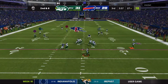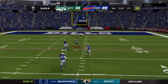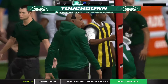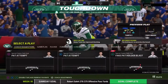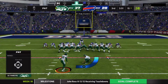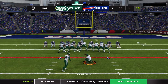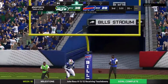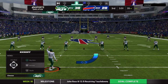Here's Wilson. Flush to his right. Going deep downfield for Ross. This is caught inside the 15. And all the way in. Touchdown, New York. John Ross with a lucky number 13 touchdowns now on the year. And the Jets are able to strike quickly to add on to their lead. Extra point by McCann, up and good. And his guys will take a 10-point lead.